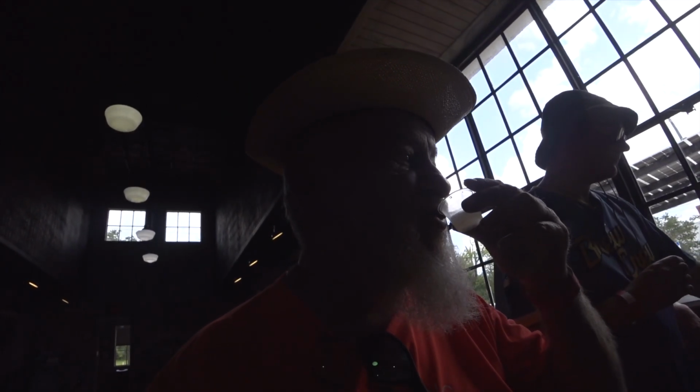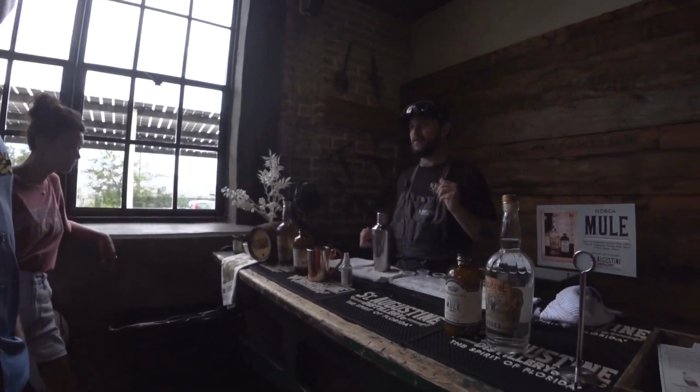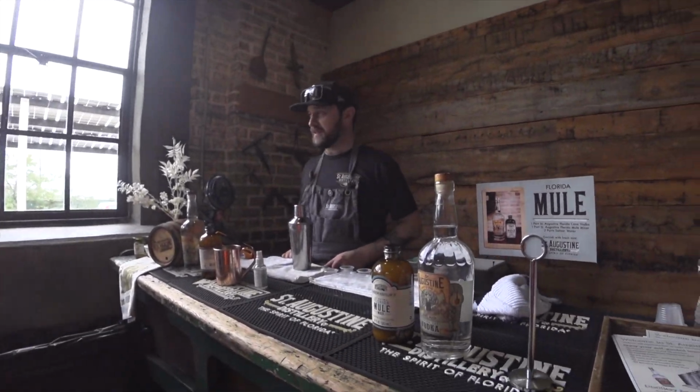Oh yeah, that ginger. Yep, that snaps it up. All mules are usually going to be very ginger forward. A Florida mule. So all the bars around town know how to make this? Yes, they do, but they won't have our mix. A lot of bars will craft a Moscow Mule different ways. Every bar will pretty much do it differently, whether they add some mint or this and that. But usually that common theme is going to be that ginger in there.